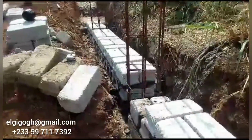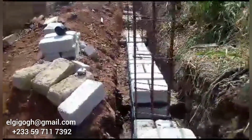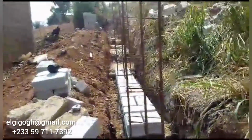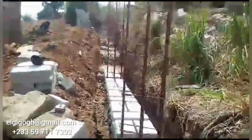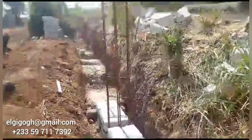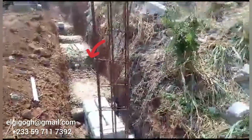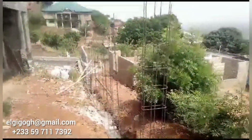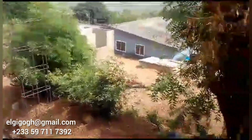So the goal here is building an apartment. Before I give an idea of why I would like people to build apartments, I just want to put out the cost estimates we've done so far for clients, and the ranges they fall in. If you look carefully, you'll see there's an iron rod mesh there. I just want to mention that so you know what is going on.